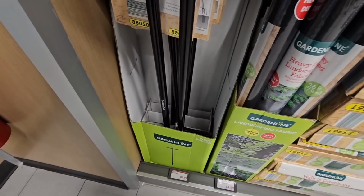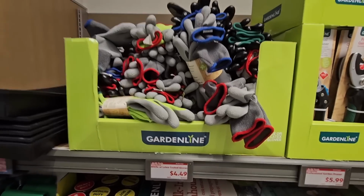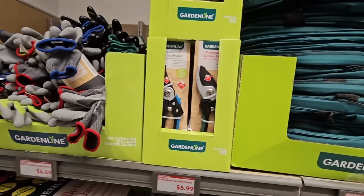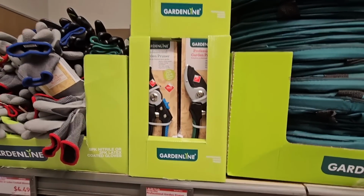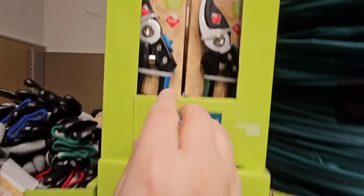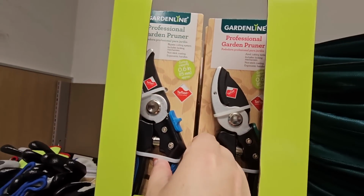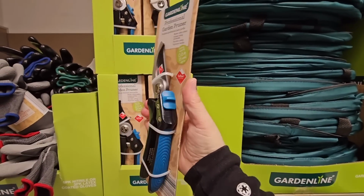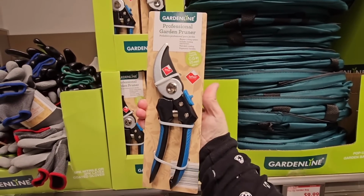I'm curious. Some gardening gloves, $4.50. Now, I did get these last year. These little pruning scissors, $5.99. They actually work for as inexpensive as they are. They work really good. I used them a lot.